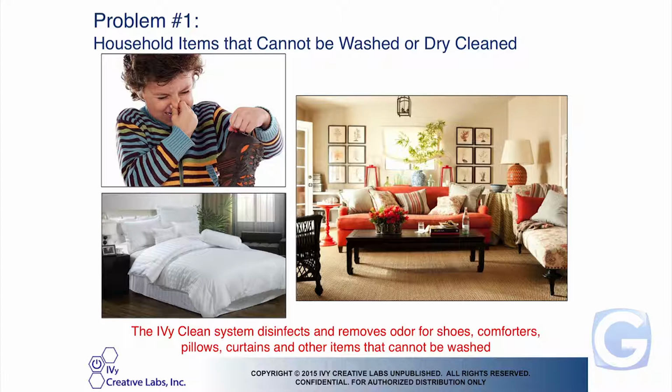So these are things that if you put in a washer, they get destroyed. Especially a goose down comforter, it's a couple hundred dollars. You can't wash it. A lot of people put a duvet on it, but still, if you get dust mites and allergens in there, it's not gonna get rid of it. So our system actually disinfects, removes odors, and kills all the bacteria in there.